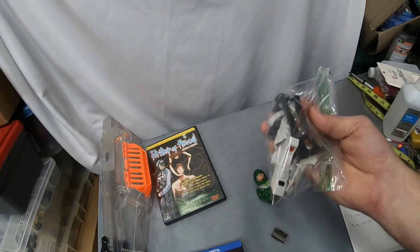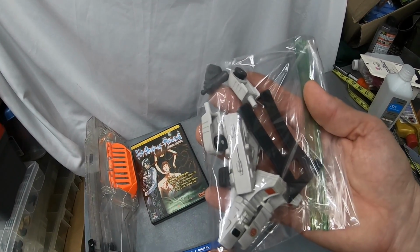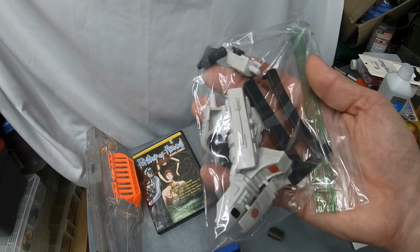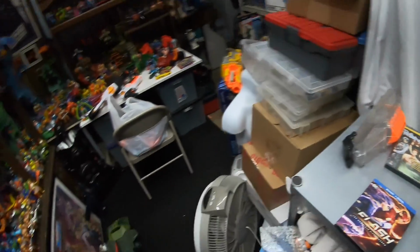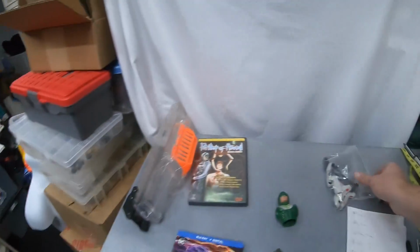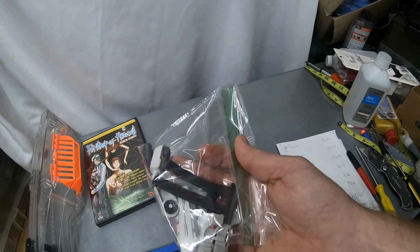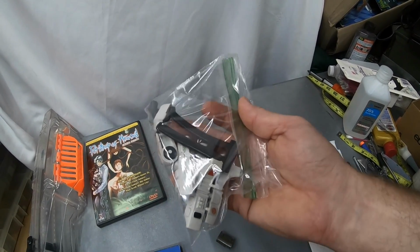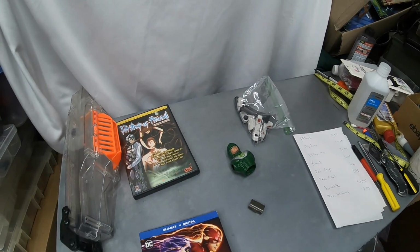Another G.I. Joe, this was parts for the battle, what do they call it? The battle, I forgot, the battle suit. Anyways, it's this guy right here. So I have a complete one, so these are the excess parts, and those are actually pretty valuable. So those parts sold for $19.26 total paid by the customer, so that's pretty decent.